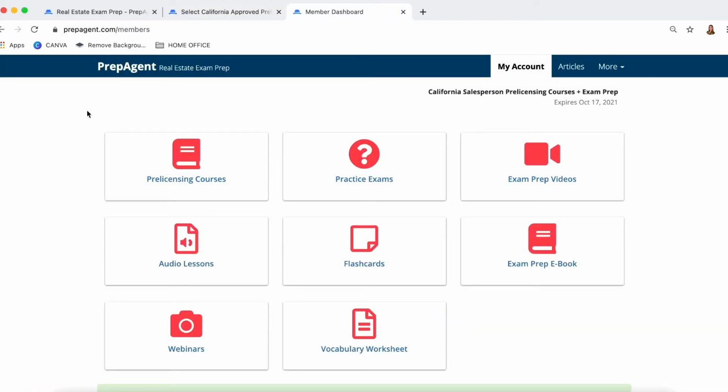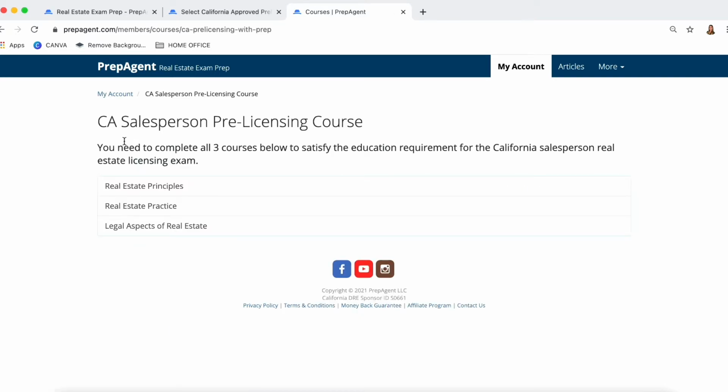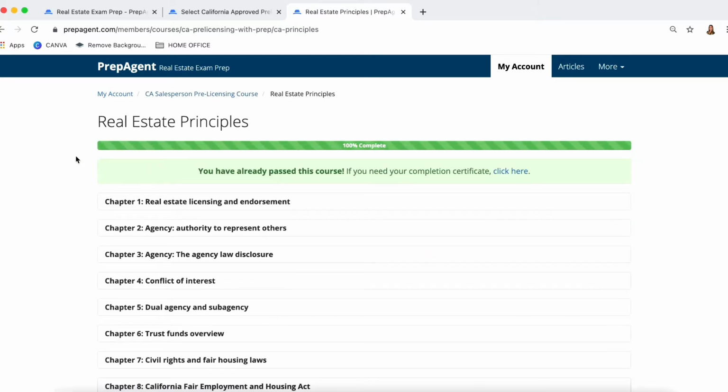So if you do go with the courses plus the exam prep, this is what your dashboard will look like. If we hit the pre-license courses, you'll see your 3 classes here, and you start with real estate principles. At the top, you'll have a progress bar here. And I do want to note that you cannot take the course final in any less than 18 days. That's just a California DRE rule. And it is 18 days to the minute that you started the course. So if you start the course at 9 o'clock at night, you can't take your course final until 18 days later on that day at 9 o'clock at night.